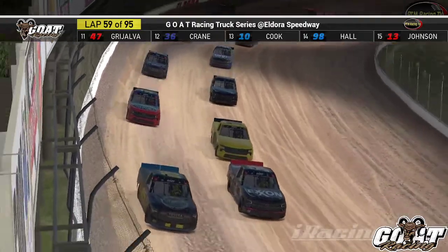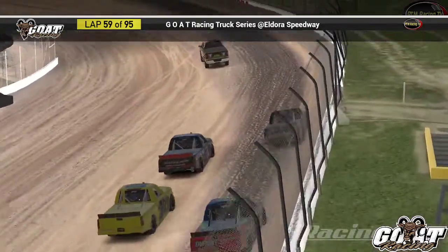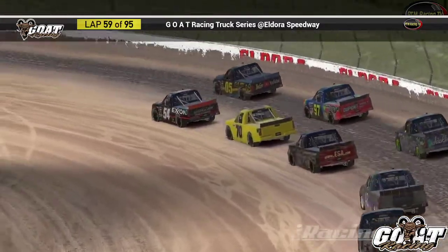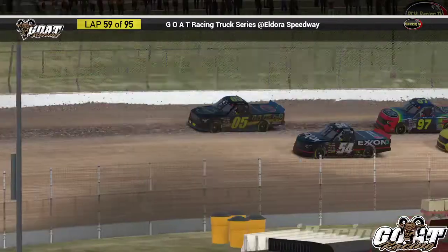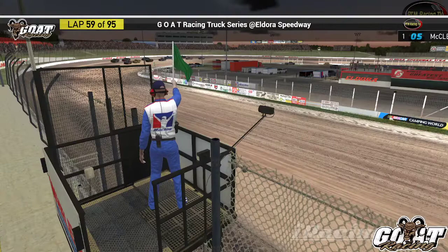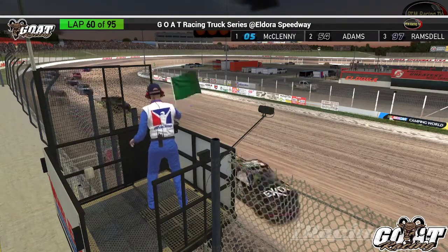Well, we're definitely not wasting time. They're all ready to get to it again. Laps winding down, time clicking away. That start, though, from Chad Adams, man, I've got a feeling if he can do that again, he may be making McClenny sweat just a little bit. Back to the restart zone. Let's get it again, boys.